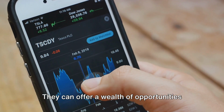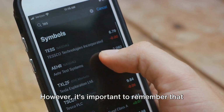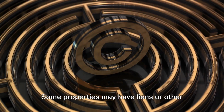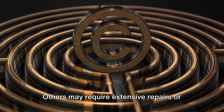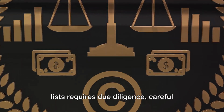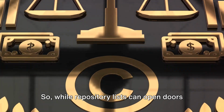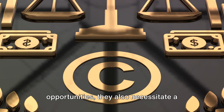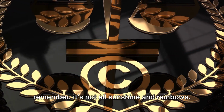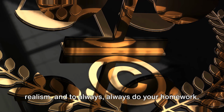They can offer a wealth of opportunities to those with an eye for potential and the willingness to take calculated risks. However, it's important to remember that not every property on a repository list is a hidden treasure. Some properties may have liens or other legal complications. Others may require extensive repairs or be located in undesirable areas. Successful investing using repository lists requires due diligence, careful research, and sometimes a bit of good fortune. So, while repository lists can open doors to potentially lucrative investment opportunities, they also necessitate a careful and strategic approach. Sounds like a dream, doesn't it? But remember, it's not all sunshine and rainbows. The key is to balance optimism with realism and to always do your homework.